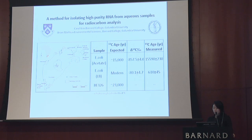RNA isolated from E. coli grown on LB and acetate was used as a control for this method. Radiocarbon ages of RNA isolated from E. coli grown on acetate were as expected, and radiocarbon ages from RNA isolated from E. coli grown on LB were slightly older than expected, indicating sources of laboratory carbon contamination.